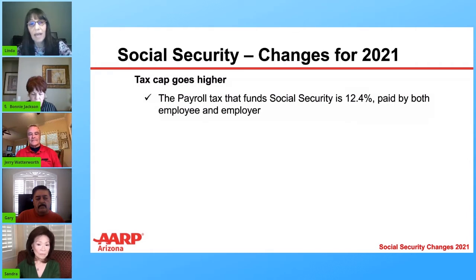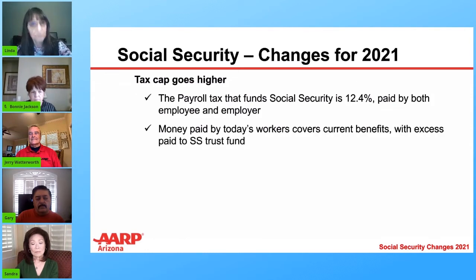Sure. The tax cap going higher is basically everybody who still is a wage earner who gets a payroll check, a part of their wages helps to fund Social Security. And today's workers basically cover their benefits, the current Social Security recipients' benefits. So in order to fund those benefits, the worker has to pay part into Social Security in the form of FICA taxes, which is federal taxes that go towards Social Security and Medicare. So 6.2% of a worker's salary goes to pay towards that, and then your employer matches that with another 6.2%. So basically 12.4% goes in from each employee who works out of their wages.